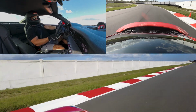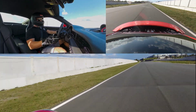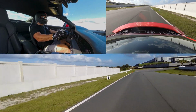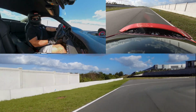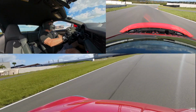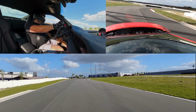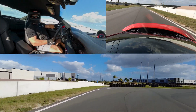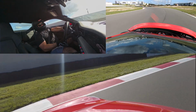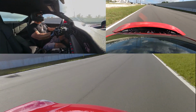The 992 in general is just amazing, what a few mods can do, even out of the box. It's still very capable, but with the power potential, getting a set of proper pads and tires, this car is just world class, really. Blast to drive. We're excited as we develop more for this car.